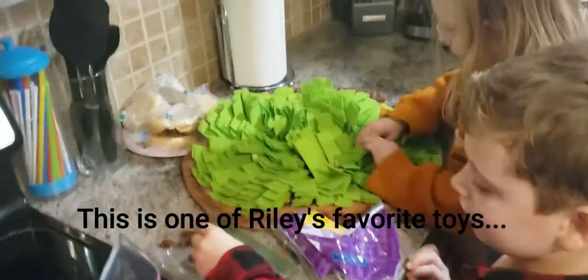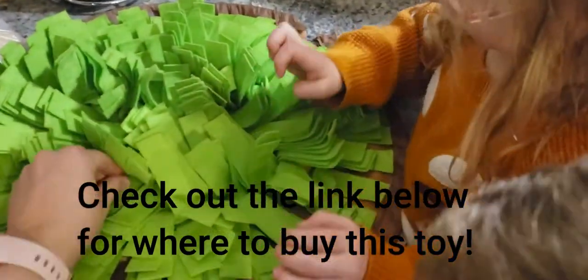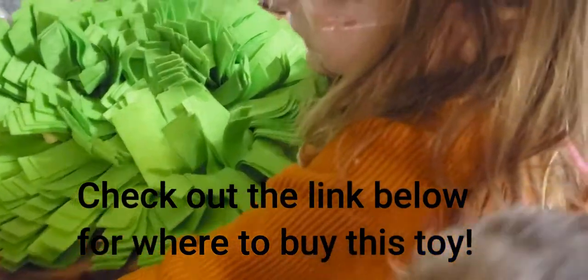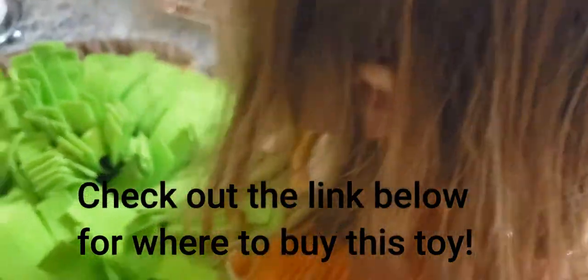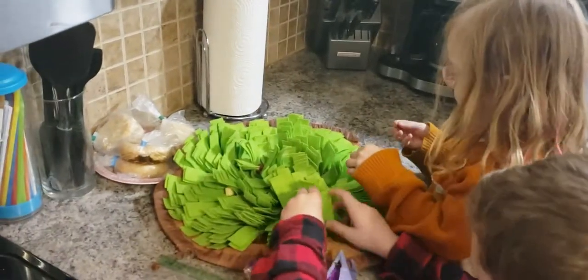Let's see. Okay. Stick them in. They're just dog treats. You stick them in there. Smell good. Smell like... don't eat it. It smells like beef. Yes, it does smell like beef.